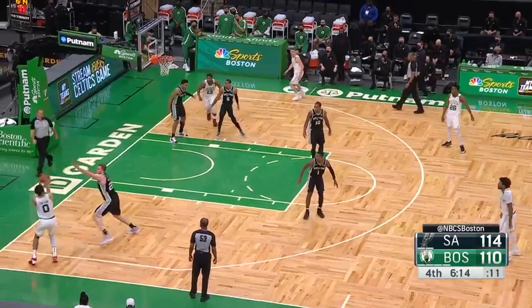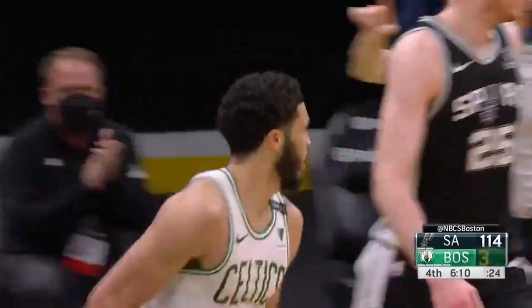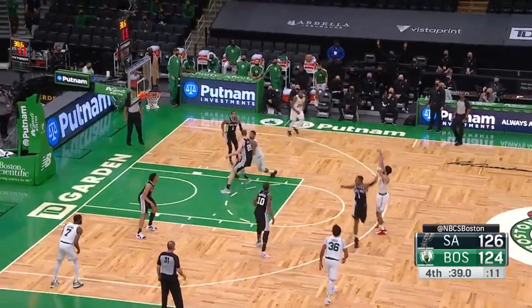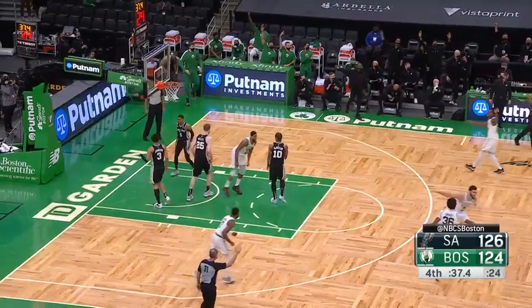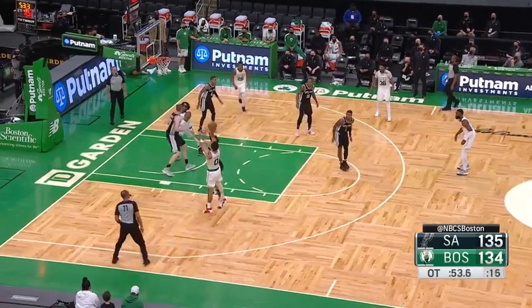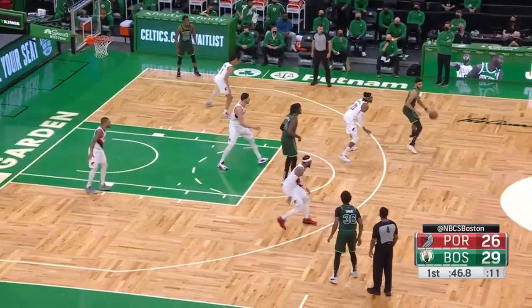Hurdle. Tatum a step back 3. Yes! Tatum gets some daylight. Tatum for the lead. Brown. Tatum takes it. Takes it! Gonna end up back there.